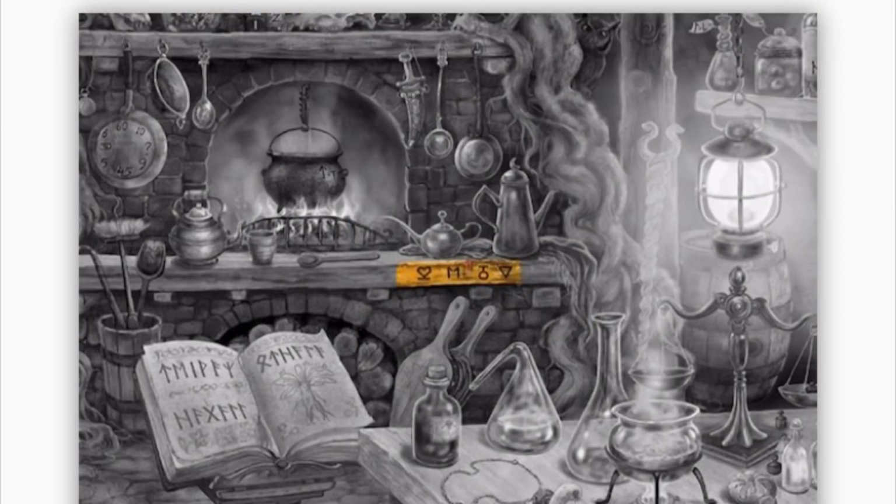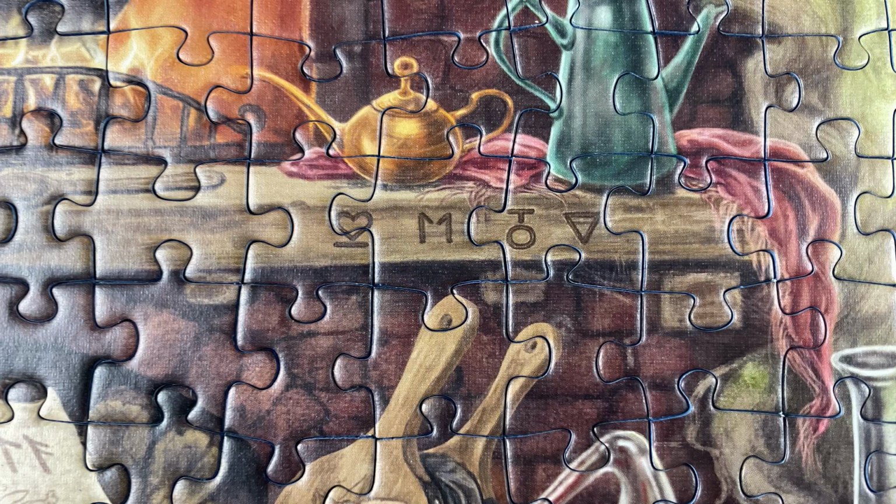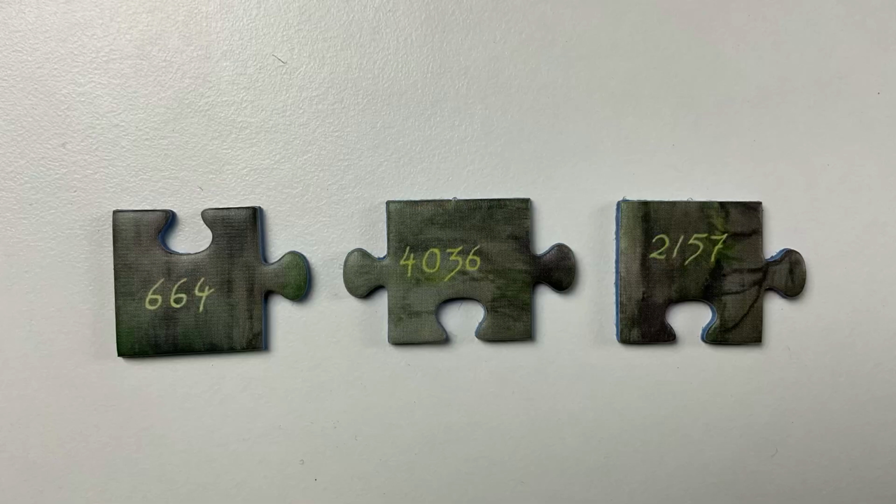So now with the fireplace symbols, what you're supposed to do here is cover up half of the symbol, and you realise then that it reveals a number. So the heart with the line under it becomes a 2, the M becomes a 1, the circle with the T above it becomes a 5, and the triangle becomes a 7. So the number then becomes 2157.